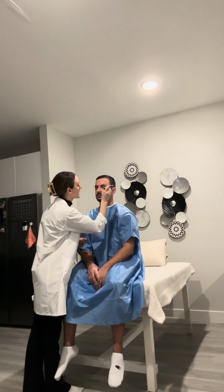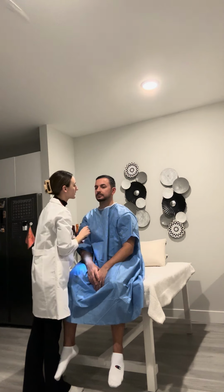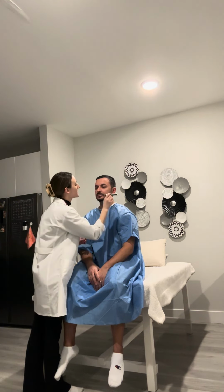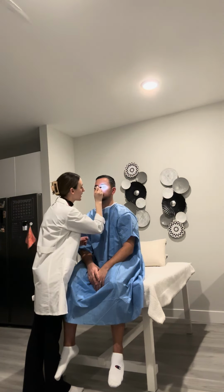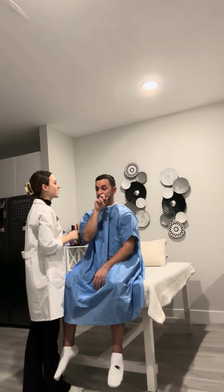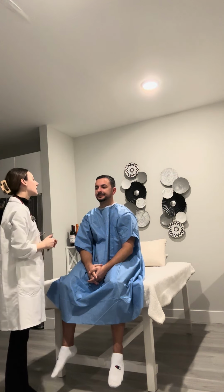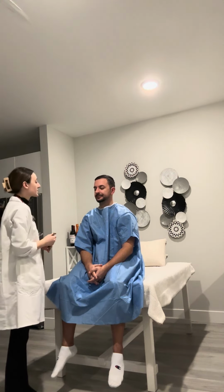Now I'm going to shine a light to your left eye. Look straight ahead. There is a direct light reflex in the left eye. Now I'm going to shine the light to the left eye again. There's a consensual light reflex to the right eye. In both cases, the pupil constricts. Okay, very good. Now I'm going to assess for a pupillary... Okay. Pupils are equal, round, reactive to light, and accommodating.